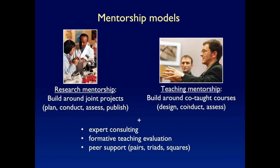You can use a lot of different variations. You might have somebody who's particularly good at some aspect of the job, like a really good writer who could give feedback on proposals or papers. That's something that can be helpful to everybody, every new person in the department.